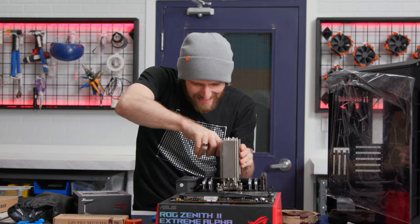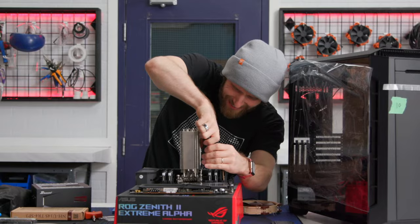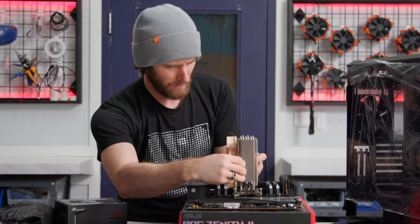Get it tightened. Okay. There we go. Okay, CPU cooler just about installed. You know, all the little things I was trying to memorize, because I knew I had a blindfolded build coming up, actually are kind of helping me right now, because I don't have to think too much about where things are going to plug into.